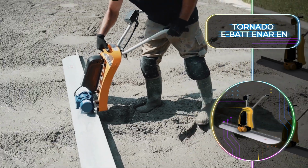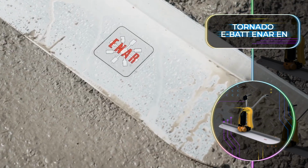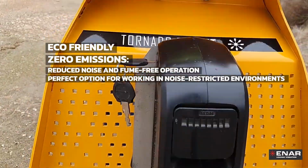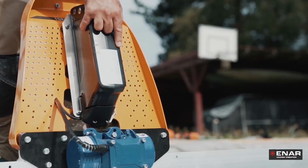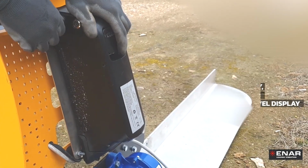First off, you can use the screed to create a perfectly flat, level concrete surface at just about any time of the day and on practically any site without worrying about gas emissions or noisy operations, since it's completely noise and fume-free. Secondly, you will work without any interruptions thanks to the powerful and easily removable 14.5 amp hour battery, while the convenient battery charge level display will make sure you always know how much time you have left.